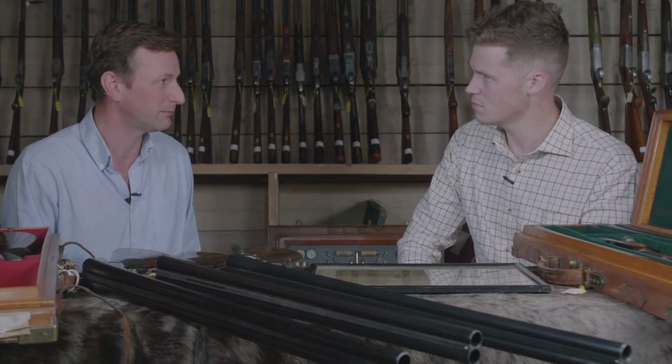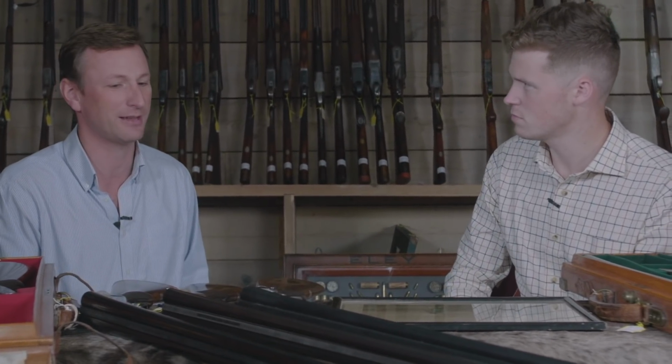So original condition, in good condition, is worth more than rebarreled, obviously. So that does matter. But you can pick up equivalent guns. As we've said, the wildfowlers and live pigeon guns are not very far apart in actual spec and shootability, in the qualities you get from them. It's just down to the finish.